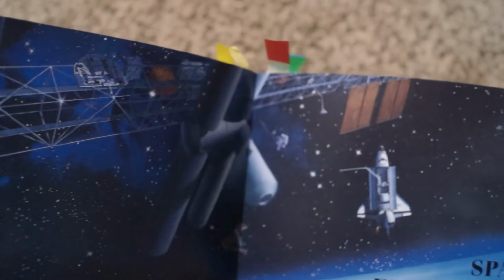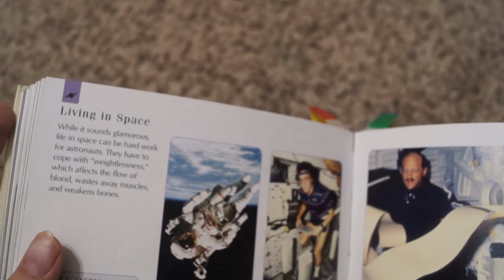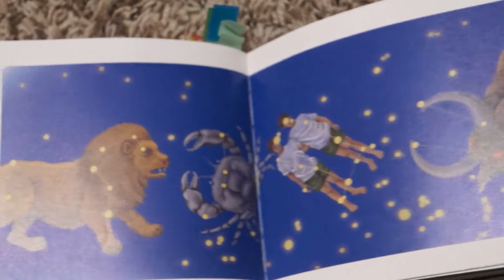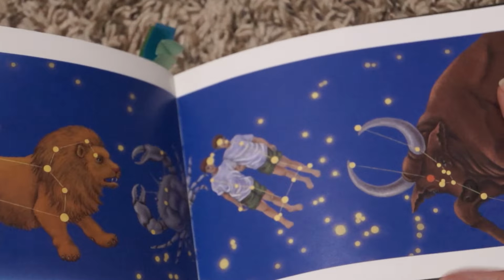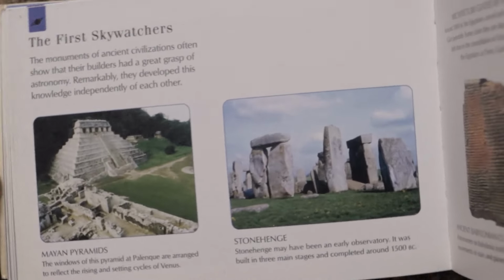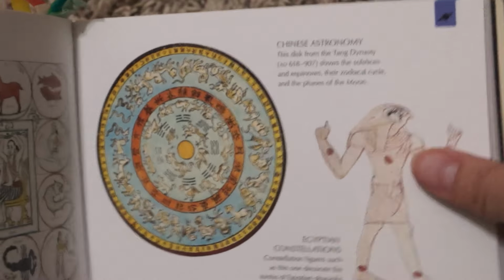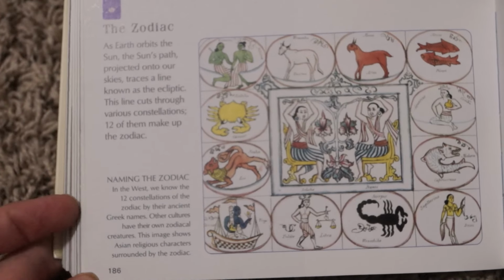Inside the Milky Way. Space exploration. Living in space. Mars. There we go. Astronomy. Through the ages. Okay. In the sky. And a bunch of... Oh, hey, there's Stonehenge, and Mayan pyramids. And the Egyptian pyramids. We've got the zodiac over here.